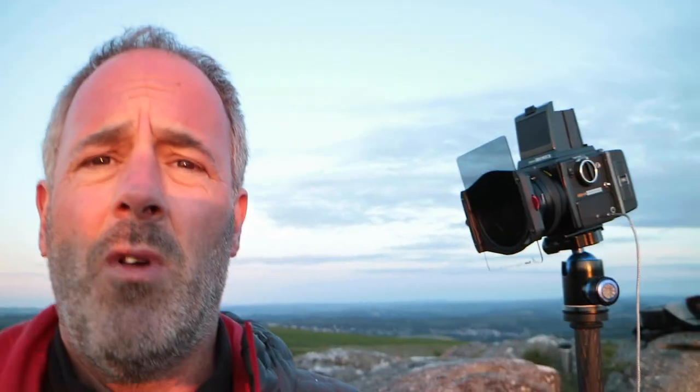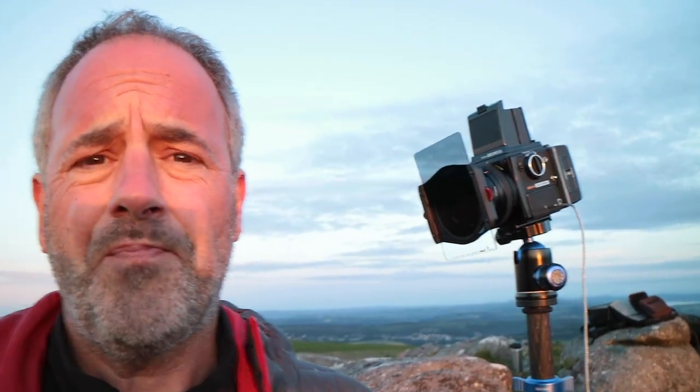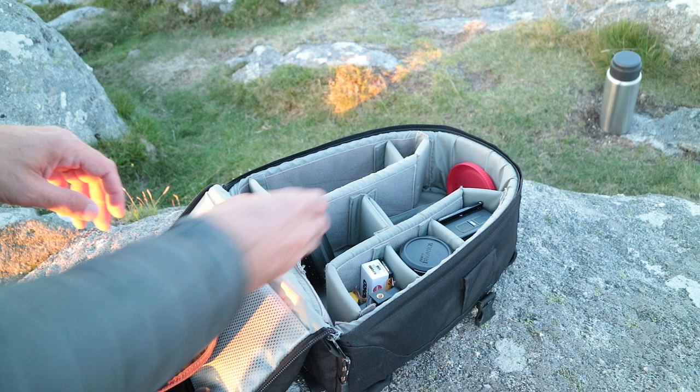As you can see on the camera, I've got the Bronica set up. I've got a 50mm lens, which is about 28mm equivalent in the 35mm format. I've got the Cokin filter system on the front, using a polarizer and a 0.6 hard grad as well, just bringing it down over the sky, just to keep that sky. I've got some nice thin clouds up there which are catching the light. So once this sun pops up a bit more, we should be good to go.